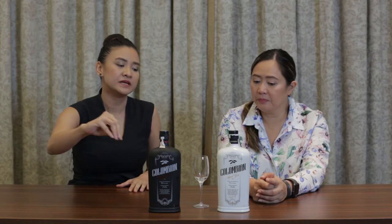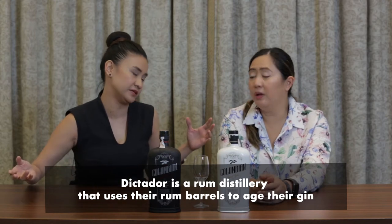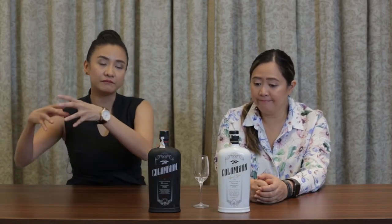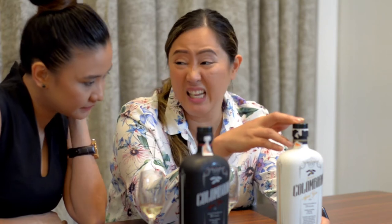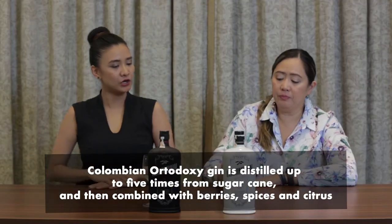So this Colombian gin is coming from the Dictador Distillery, which is originally a rum distillery. If you know the Dictador rums, it's very interesting because they put it inside a rum cask. This particular aged gin is 5 times distilled. 5 times. Melasa pa kaya yun? Go ahead.